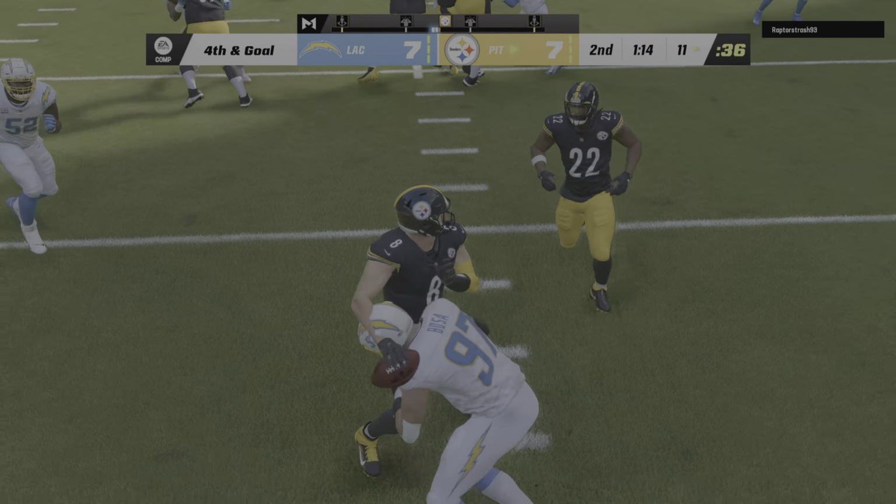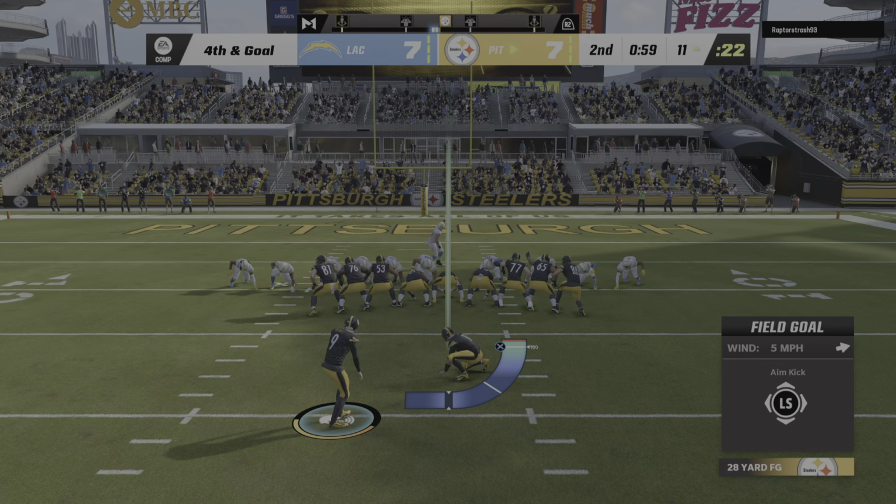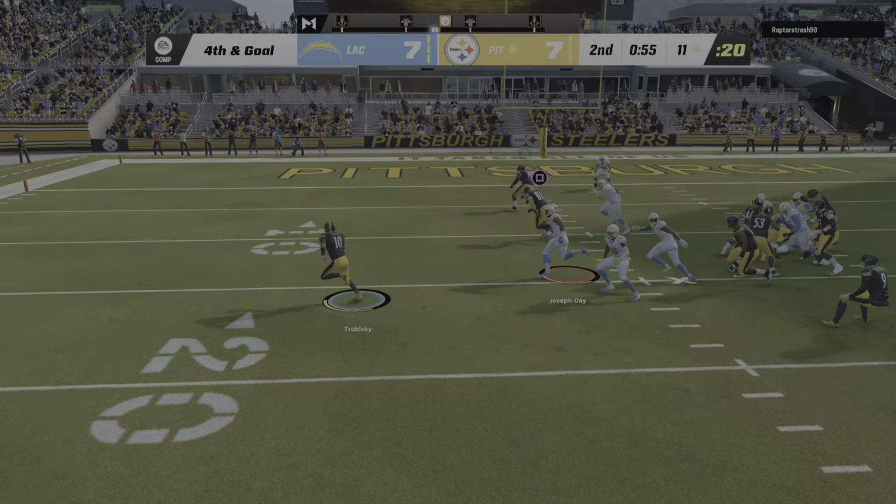3rd and goal, they decided to throw for it, but how about the play defensively? Couldn't find anyone open. Left him nowhere to go with the football. Had to absorb the sack. And he'll try and throw here on the fake.